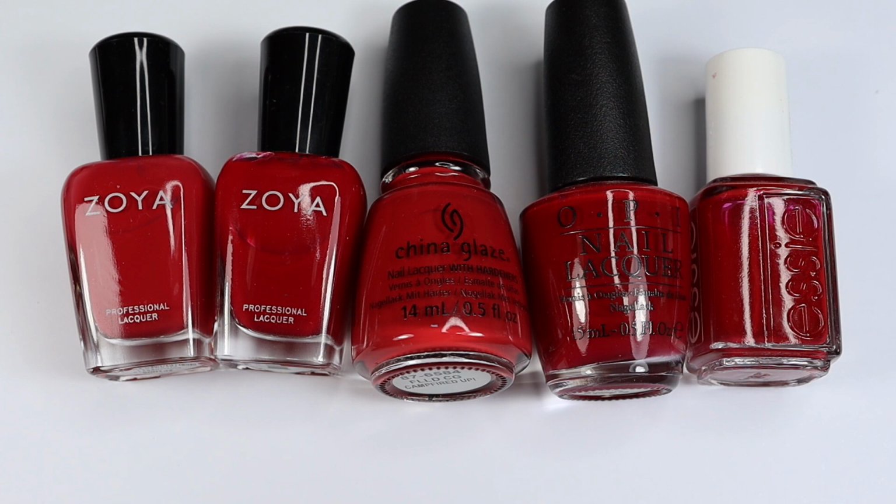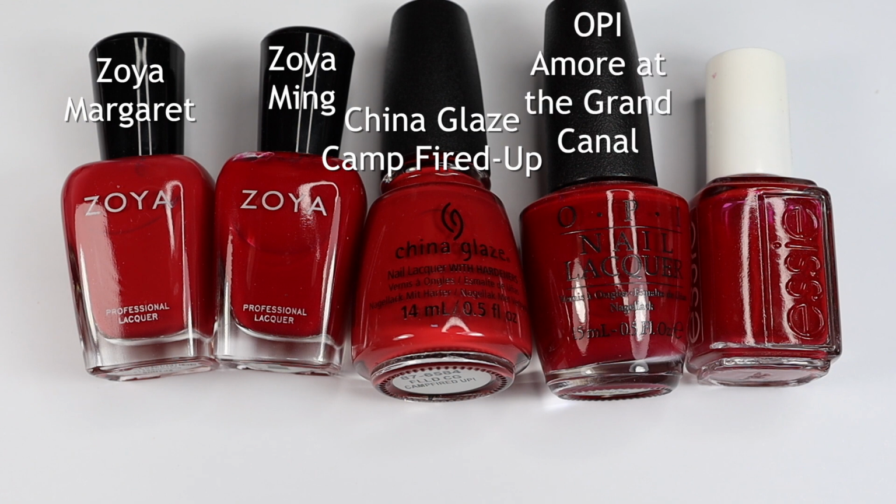Next up for groupings, we have the deeper true reds, or the ones that have a little bit more blue in them, and these are personally my favorite red nail polishes to wear on my nails. I just think they go really nicely with my skin tone. So going from left to right, we have Zoya Margaret, Zoya Ming, which is personally my favorite red polish, China Glaze Campfired Up, OPI Amore at the Grand Canal, and Essie Forever Yummy.